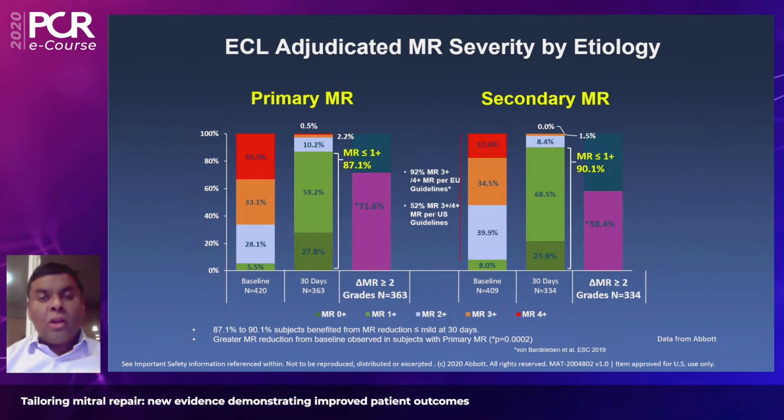When it comes to the core lab adjudicated MR severity by etiology, on the left side is primary MR and the right side is secondary MR. If you use the ASC guidelines, about 71% of patients actually had 3+ or 4+ mitral regurgitation. And at 30 days, 87% of patients actually had 1+ MR, which is pretty impressive, much better than what we had achieved previously.